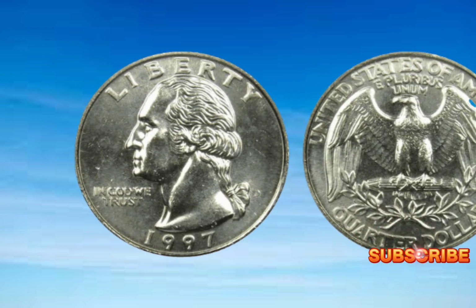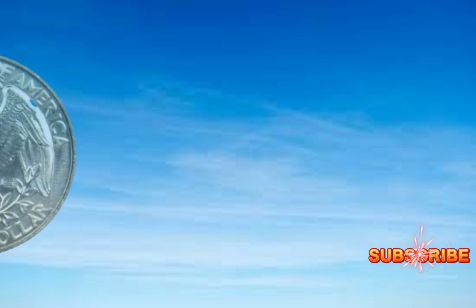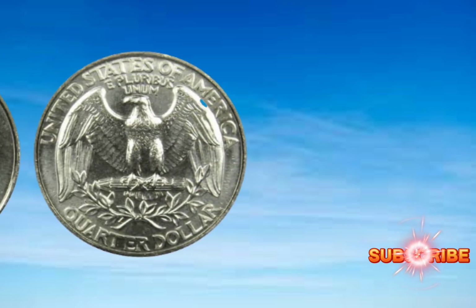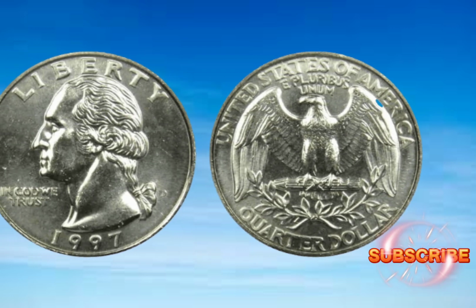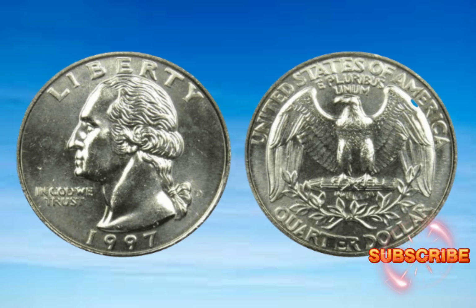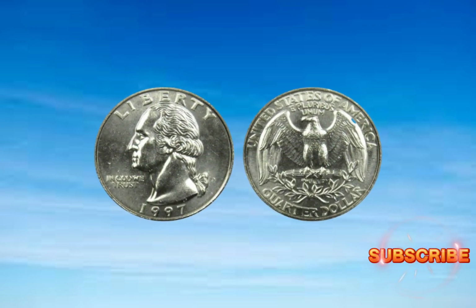Reverse, back design. The reverse design, also by John Flanagan, features the American bald eagle with its wings spread wide. The eagle holds a bundle of arrows in its talons, representing strength and readiness to defend the nation. Under the eagle is a wreath of olive branches, symbolizing peace. The words United States of America are inscribed above the eagle, while the denomination, quarter dollar, is displayed below.